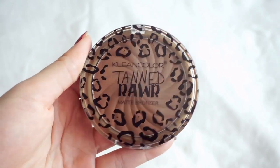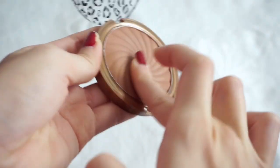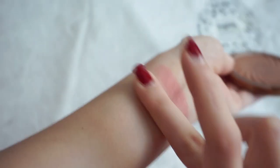Then we have this matte bronzer from Clean Color, and this is honestly quite a disappointing product because it is so hard to get the product off the pan. You really have to pack it on for any color payoff at all.